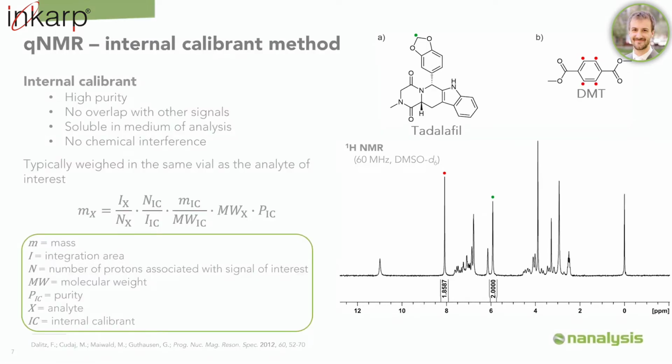An internal calibrant will typically be weighed directly in the same vial as the analyte of interest, and both will be dissolved together and transferred to an NMR tube. For this to be successful, the internal calibrant of choice needs to be of high purity, and this purity must be known. For example, Sigma offers a line of TraceCERT NMR calibrants, which are provided with very accurate purity values.